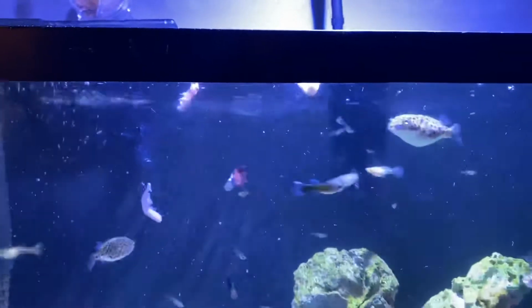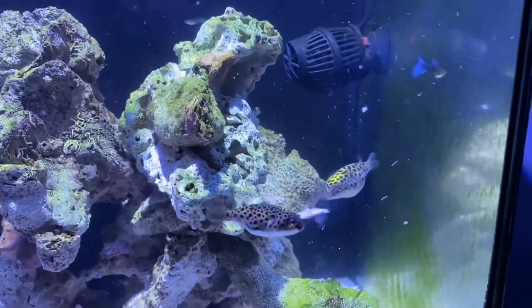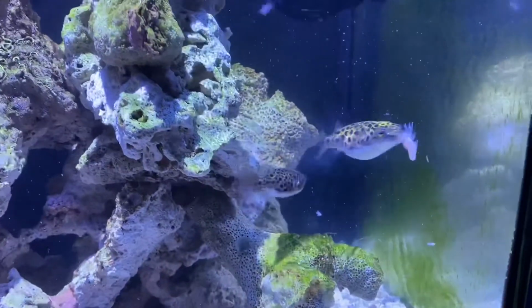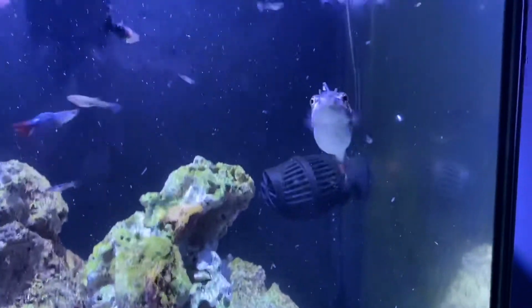All right, let's drop the rest of the krill in. Hopefully, this one's kind of the boss of the tank right here. The good thing about having the puffers in here is when they eat, you can see they kind of shake it around and they take bites and they spit it out, just like right there.